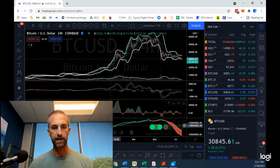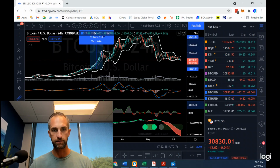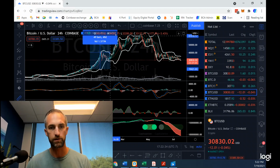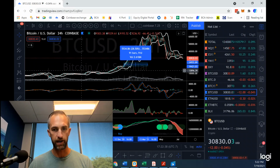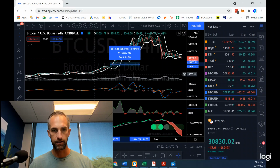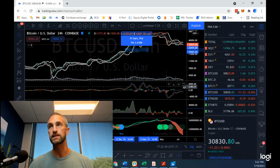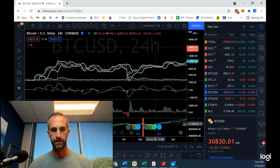The last blue buy signal we got was right here, and Bitcoin went straight to the moon, up to 60,000 from about 20,000. So almost a 200% increase. Go back to this one right here.